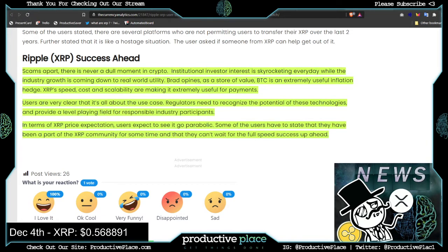In terms of XRP price expectation, users expect to see it go parabolic. Some of the users have to state that they have been a part of the XRP community for some time and that they can't wait for the full speed success up ahead. For real, we want to go from feeling it down and then the dumps to going Super Saiyan and go.